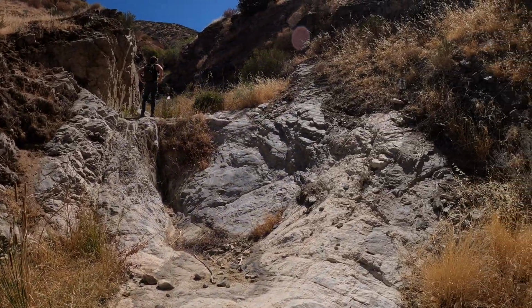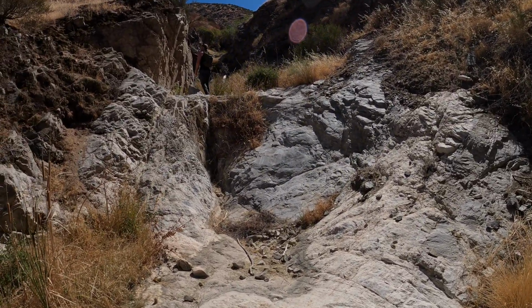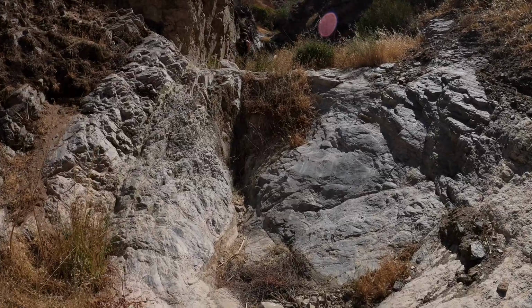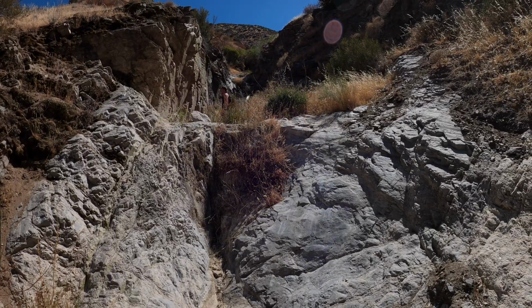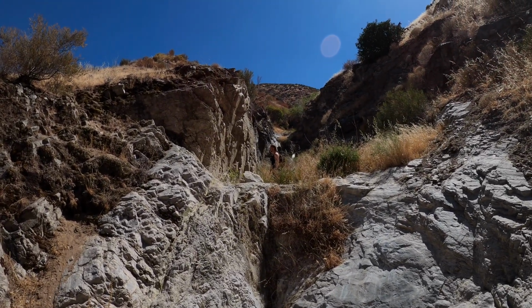This little area was probably worth the whole trip. You can see right here that when it rains, this probably fills up with water, and water pours over the edge there like a little waterfall. It'd be really cool to see if there was some water flowing right now. I'm gonna work my way up there where he's at.